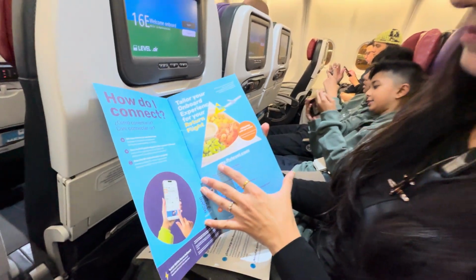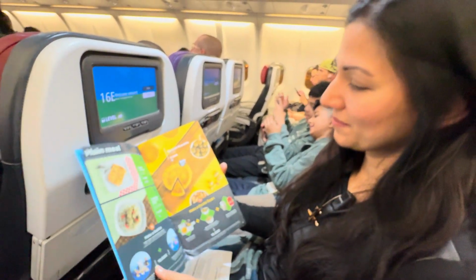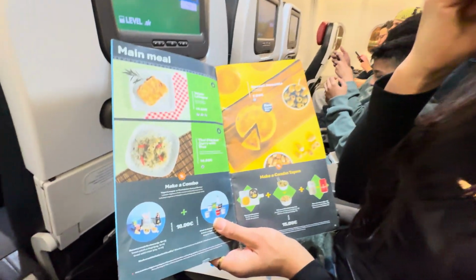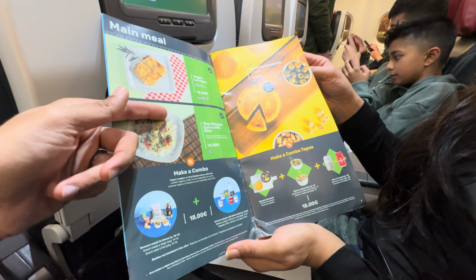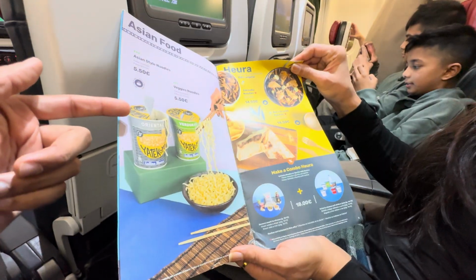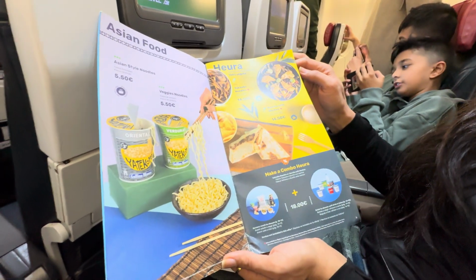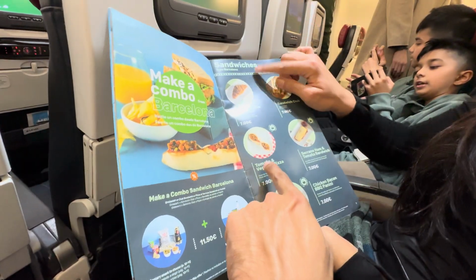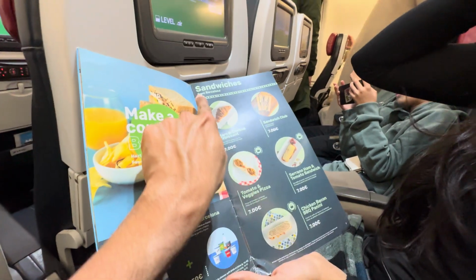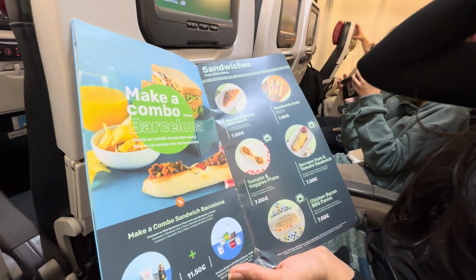Now, Alia, the menu from Barcelona to New York is different than New York to Barcelona. So they have a bunch of stuff like lasagna for 14-15 euros. Ramen is 5.50. Burrito is still 15 euro approximately. You can also do combos. And here is the tomato and veggie pizza. This is from Barcelona. So this flight is from Barcelona.